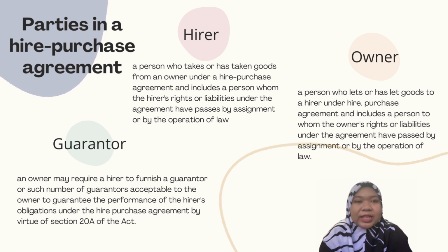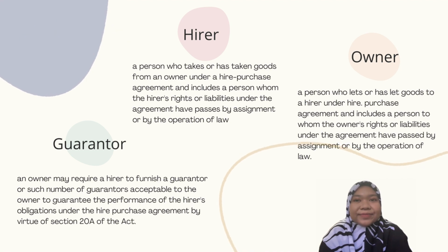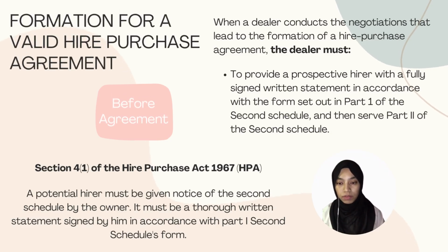Last is guarantor. An owner may require a hirer to furnish a guarantor, or such number of guarantors acceptable to the owner, to guarantee the performance of the hirer's obligations under the hire purchase agreement by virtue of Section 20A of the Act. Next, I will talk about the formation of a valid hire purchase agreement. There are three stages: before agreement, during agreement, and after agreement.